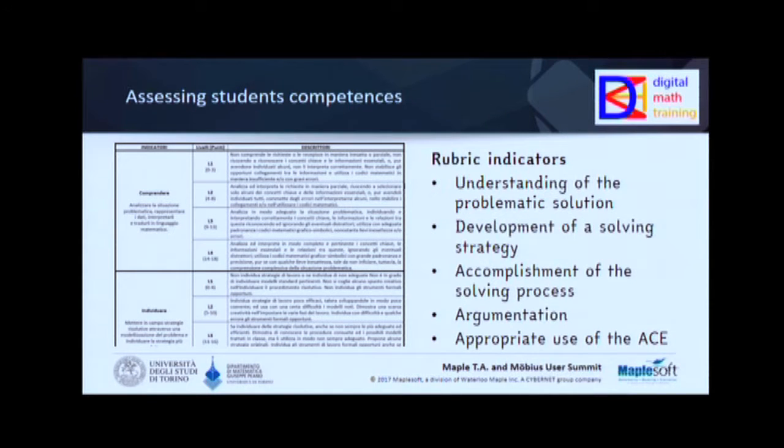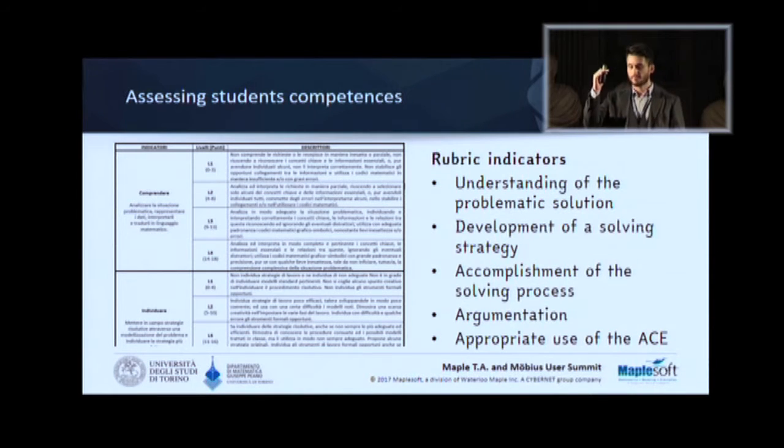After this example, how do we assess their solutions to the problems? We developed a rubric with 5 indicators, and each indicator is divided into 4 levels with points. The maximum was 100 points. And you see at the end, one of the indicators is the appropriate use of the advanced computing environment. They have to use it properly to solve the problem, not only to add some features that are useless.